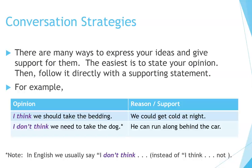Note. In English, we usually say, I don't think, instead of, I think not. For example, I don't think we need to take the dog. Instead of, I think we do not need to take the dog.